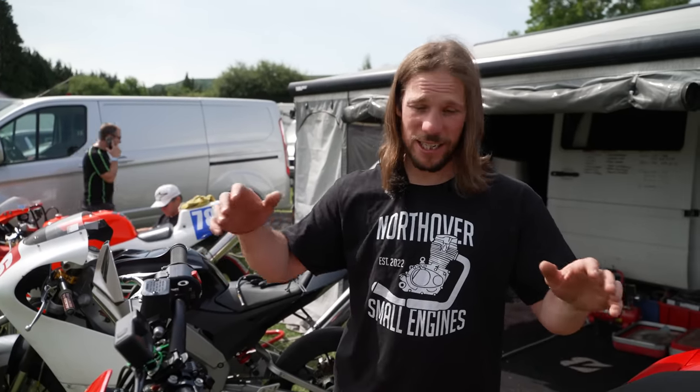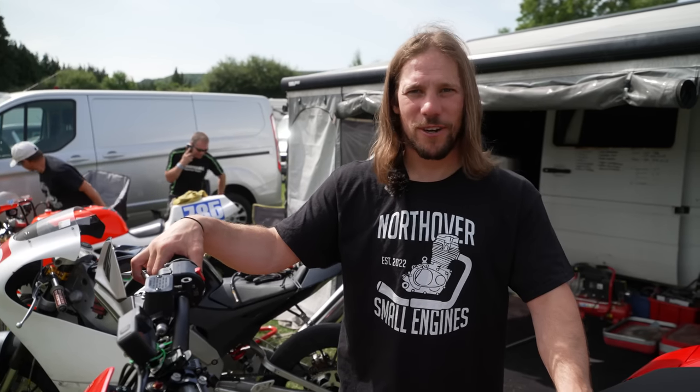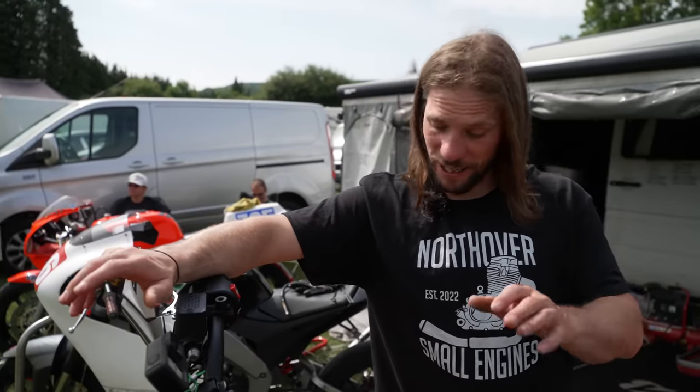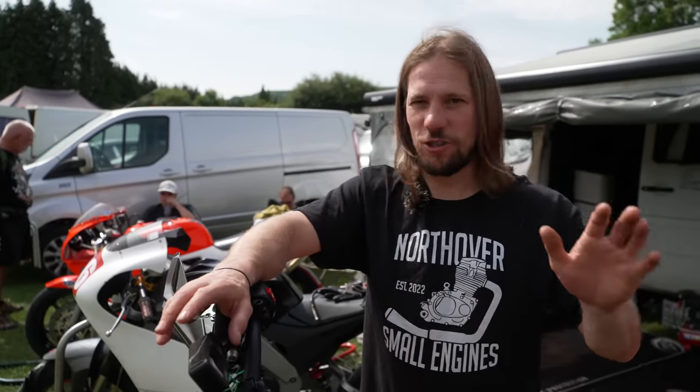This place, the rest of the year, is somewhere that kids come and play, people walk their dogs, and you come to get sunburnt on a hot summer's day. Just so happens that on this hot summer's day, there's hundreds of motorbikes going absolutely flat out between the trees and the hedges. So riding three bikes is a big challenge and having to keep them all running, I just couldn't do it on my own.